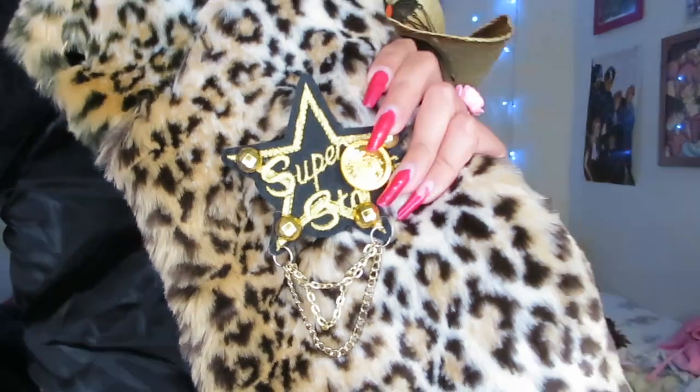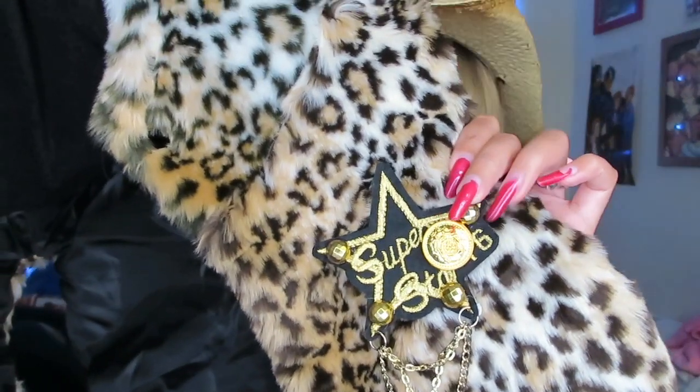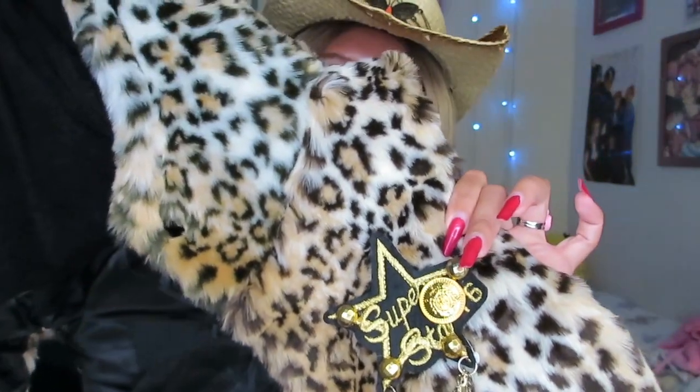So the first item is this really cute little Dia vest, leopard print and fur, and it has this little hood, which I don't really like because I don't like hoods at all. But yeah, it's so cute. I know it is just a leopard print fur vest, but it also comes with this fancy pantsy sheriff's badge, which you guys know is very aesthetic.